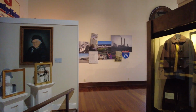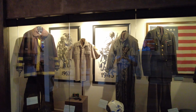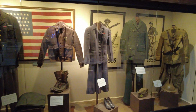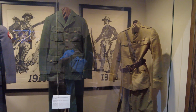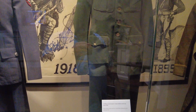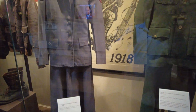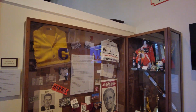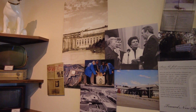And of course, everybody's been in the wars or in firefighting and whatnot. So you've got firefighting gear, you've got police gear, there's been guys in the military, all the way back to 1899. And they even have a Civilian Conservation Corps uniform from 1931. Very cool. Then we get into the more recent times, the 60s, the 80s, and we keep moving on through history.